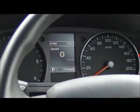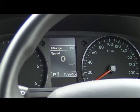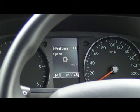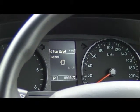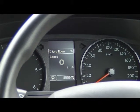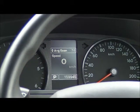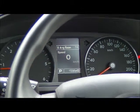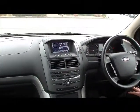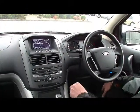We touched on earlier that the average combined fuel consumption in this car is 8.2 litres per 100 k's, but at the moment we've got Matt, who's my cameraman, driving this vehicle as a drive car, and have a look at the average economy he's getting out of the car. 7.6 litres per 100 k's. That's outstanding mileage out of one of these cars. So it just goes to show you, number one, he's a very reserved driver. It also shows you how good the economy and everything is in the car.